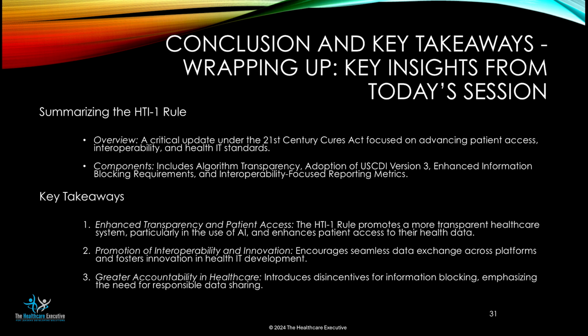As we come to the end of our session, I'd like to recap some of the crucial points that we discussed about the HTI-1 rule and its impact on healthcare. First, a brief summary of the HTI-1 rule. The HTI-1 rule is a significant update under the 21st Century Cures Act, focusing on advancing patient access, interoperability, and health IT standards. It encompasses key components such as algorithm transparency, the adoption of USCDI version 3, enhancing information blocking requirements, and interoperability focusing on reporting metrics. So now let's reflect on our key takeaways from today.